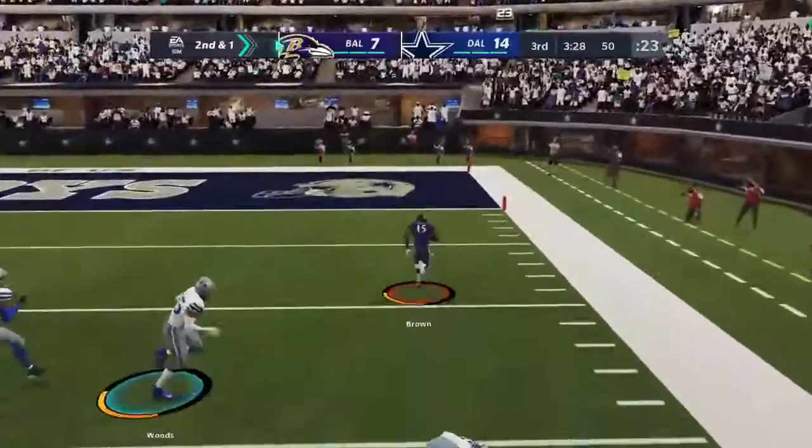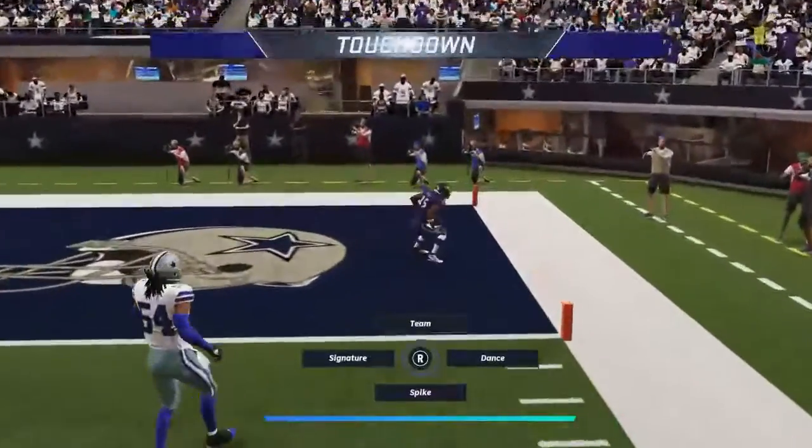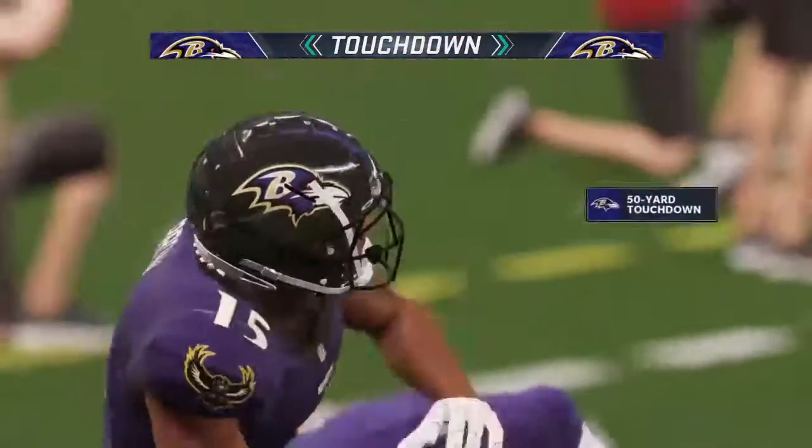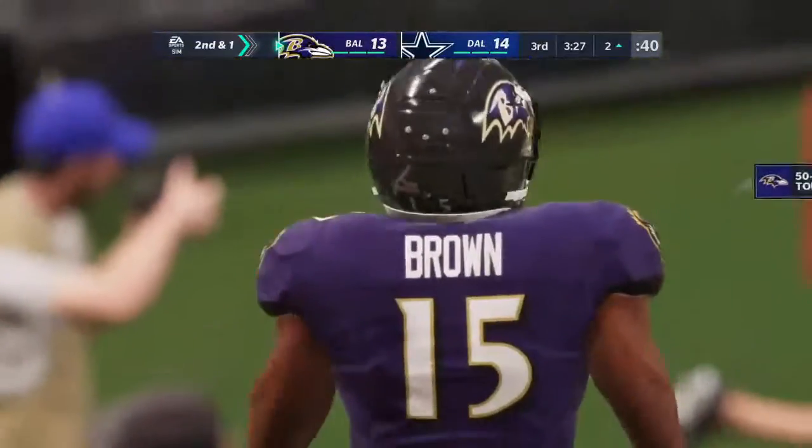What the fuck? I was there the whole way. I was there the whole way. That should have been a pick. Marquise Brown, I was there before the receiver was. How is that not a pick?